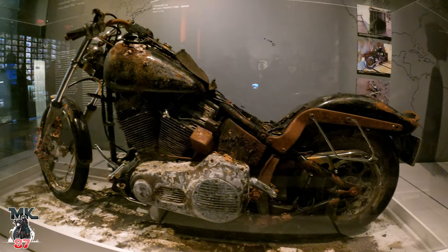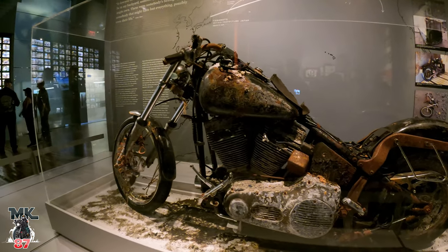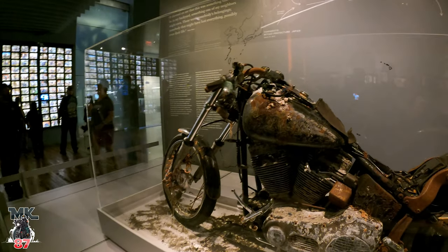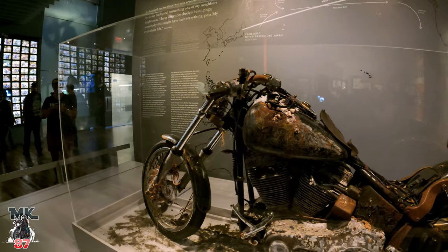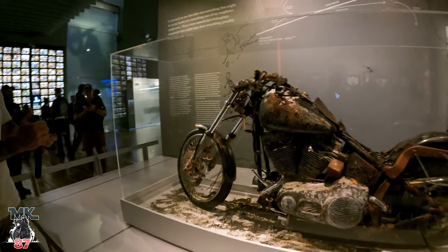Instead of hiding it in storage and letting it disappear, we've decided to bring it out and have it on display so people understand the story and kind of the international connection to the riders. That's a beautiful story. Yeah. It's crazy, sad, but it's beautiful. Like, wow.